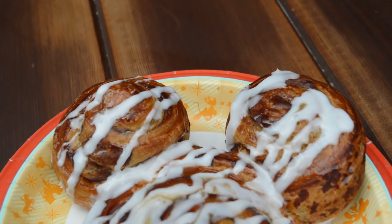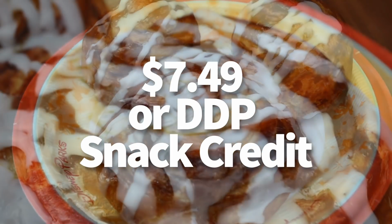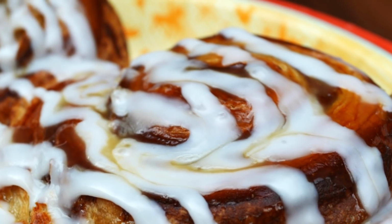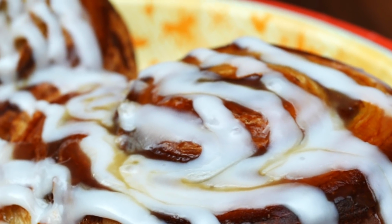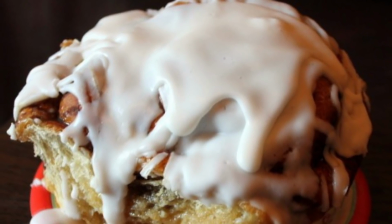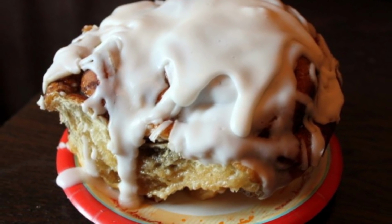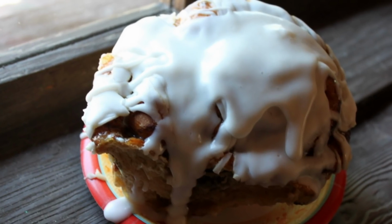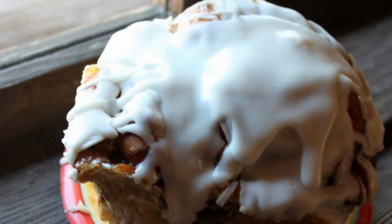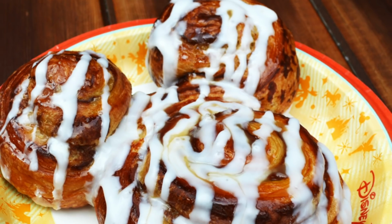Okay, so that Mickey-shaped colossal cinnamon roll that we just talked about costs $7.49 or a Disney Dining Plan snack credit. And again, that's a huge deal for a Disney Dining Plan snack credit. Just a reminder, that's going to be a great use of that snack credit if you're on the DDP. The colossal cinnamon roll is usually reviewed a bit better than the Gaston's Tavern cinnamon roll, so that might be the better choice for you and your family. It's a little bit flatter, so for some reason it's more moist. I don't know, but a lot of people like that one better. I like both of them pretty much the same.